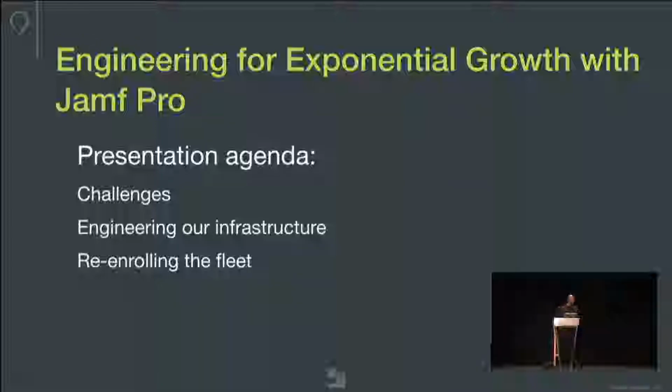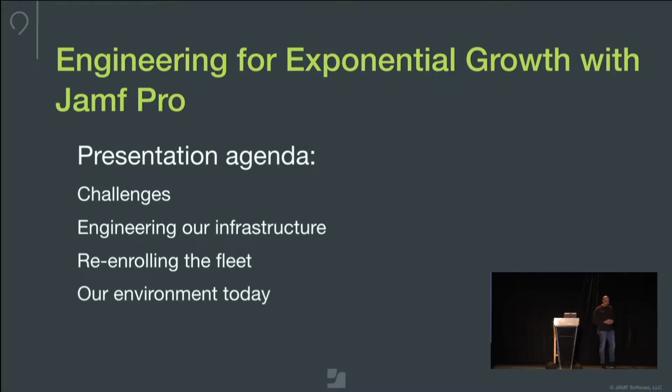This work is not done, not by any stretch of the imagination. It's consistently evolving, and we're always trying to improve, which is great because I like having a job. We've made some great strides, and I want to share with you today some of the things that we've done. So in the presentation, I'm going to go through some of the challenges, how we engineered our infrastructure, and then how we re-enrolled our fleet. We're also going to talk about the environment today.